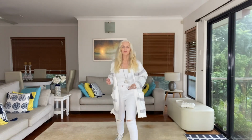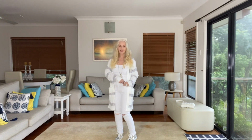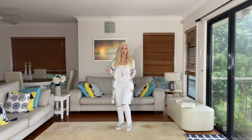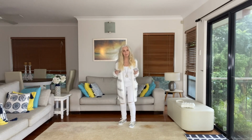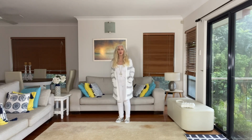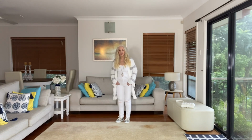These jeans still have the tag on here because I'm not sure if I'm keeping them. Most of the ladies on Instagram, I keep seeing their lovely photos, and they're just about all in a pair of white jeans, except me. And I thought it's about time. They're not the most perfect fit. They're not bad. They're a little bit big here, across here.